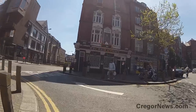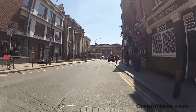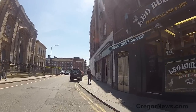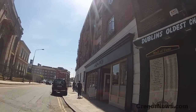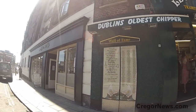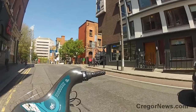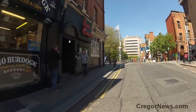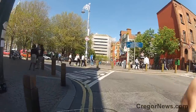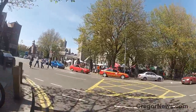And one of the best places in Dublin to get some food. It's just here on the right hand side. You can see where we've come from, Christchurch. This is the old Burdocks, Dublin's oldest chipper. Great for a 1-and-1, which is a fish and a chip. And if you're in there, ask for the crispy bits, they're lovely. You can bring them over, you can sit in on the grass in the Christchurch.